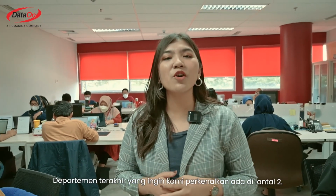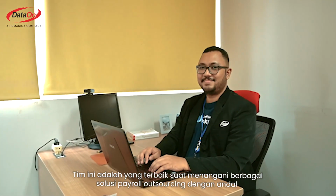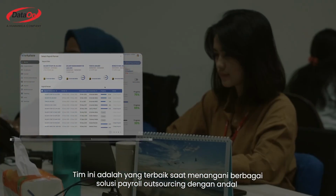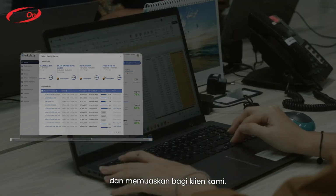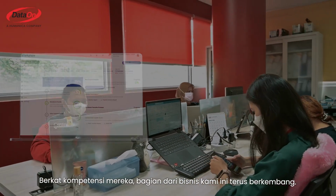The last department we want to introduce is on the 2nd floor. This is where Wisnu and his team sit, who are responsible for our payroll outsourcing operation. This team is the best when handling different payroll outsourcing solutions reliably and satisfactorily for our clients. Thanks to their competence, that part of our business is steadily growing.